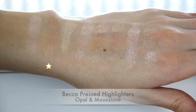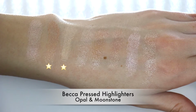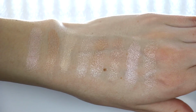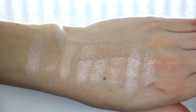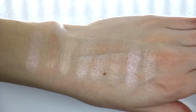Next up we have the Becca highlighter in Opal, and right next to it is Moonstone, which is the lighter shade in their collection. These are actually some of the least shimmery highlighters that they have at Sephora currently. They do have some sheen in them, but they don't have as much of that wet, shiny appearance, even when compared to Champagne Pop and Prosecco Pop. Those ones definitely have more of a shimmer bordering on glitter.